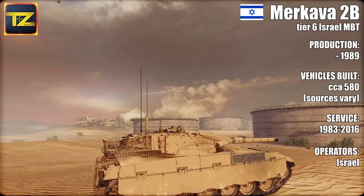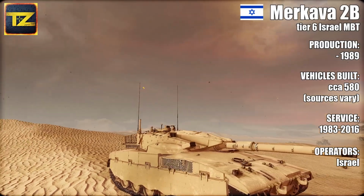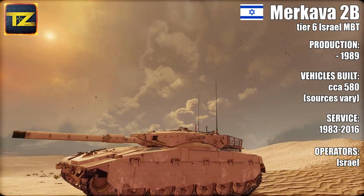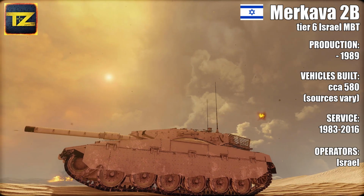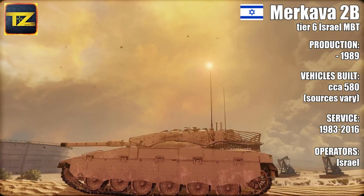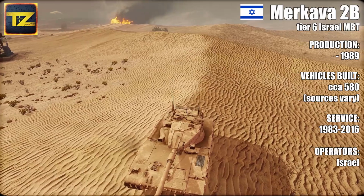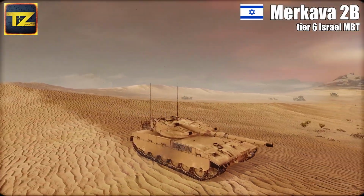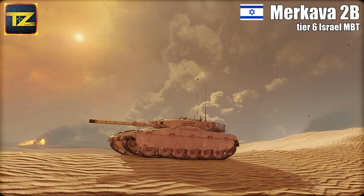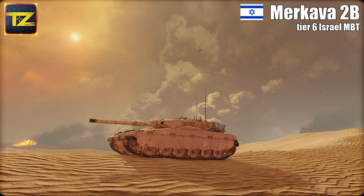So, the production of Merkava Mark II ended in 1989, with a total number of 580 tanks built. However, this number varies depending on the source you're looking at. Nevertheless, Merkava Mark II saw action during a number of local wars, where it proved itself very well. There are a couple of Merkava Mark II variants. Mark IIB with thermal optics and updates to the fire control system, and this is exactly the variant this review is about, and this is the variant we can play in the game.